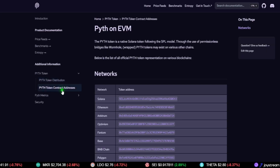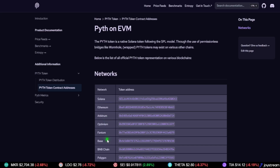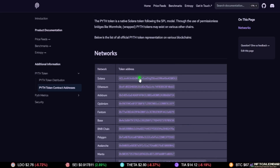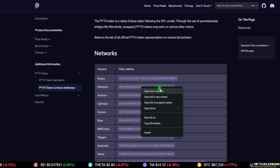And then ultimately, we do have some token addresses that we can take a look at. We have Solana, Ethereum, a lot of addresses, a lot of contracts deployed on many of the major layer ones at the current moment. And if you click in here, you're going to see the token distribution. Let's open this one and let's open this one. Ethereum and Solana.